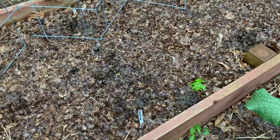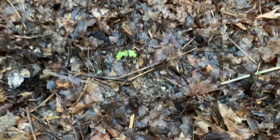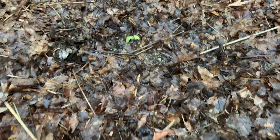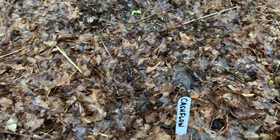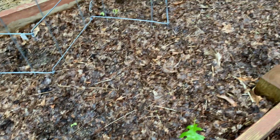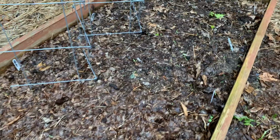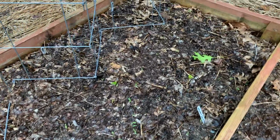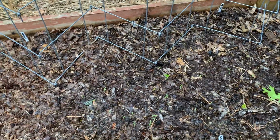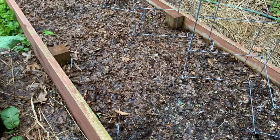Cabbage seedlings getting so big. It looks like I've got a squash popping up. That sounded funny. This one's called Cash Flow. I've grown it before, so that is good to see. I didn't know if the cold temperatures that we've been having would inhibit the germination for the squash. And now I'm a little wondering if the cold nights that are ahead might hurt it, but we'll only find out.